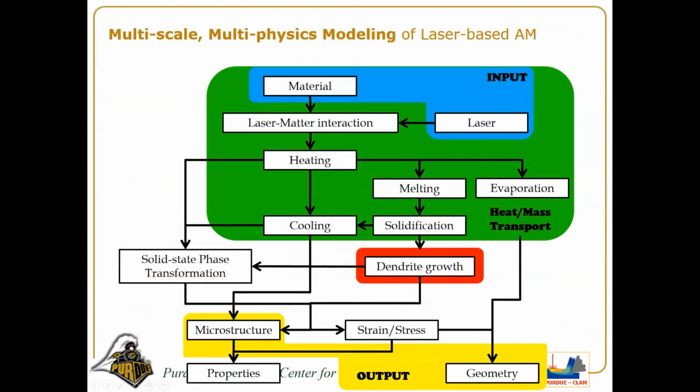If you look at this one, you start from the material and you have a laser power input coming in, then you have melting and evaporation taking place, and you will have cooling and solidification. Finally, you'll have a microstructure that affects the stress, strain, geometry, and mechanical properties.